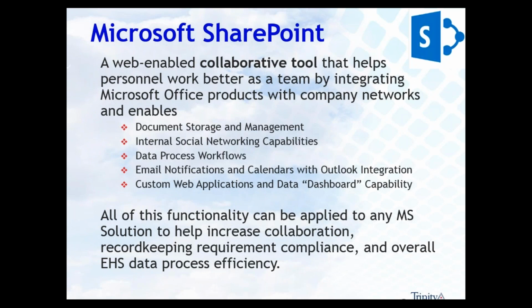So Microsoft SharePoint, as I mentioned earlier, is a web-enabled collaborative tool that helps your personnel work better as a team by integrating these products together. What it can do, most people always use it for document storage and management. You probably have a SharePoint portal out there in your company today. Some people use it for internal social networking capabilities. Some people use data process workflows, and with those workflows, you can do email notifications, as well as have calendars with Outlook integration, which is something, unfortunately, that a lot of those commercial EHS systems out there don't have.